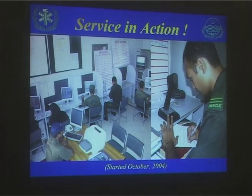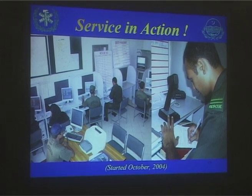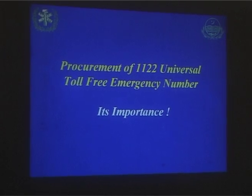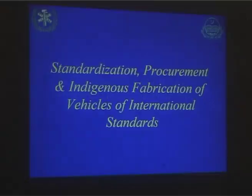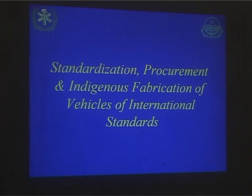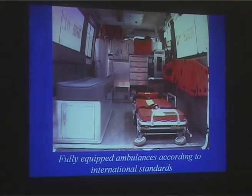This is service in action. You already see the control room. So we have several control rooms in all the major cities now. So we get the 112 number, which is the emergency toll-free number. We established our own wireless effective communication system, sanitization, procurement, indigenous fabrication of vehicles according to international standards. This has a significant cost saving.